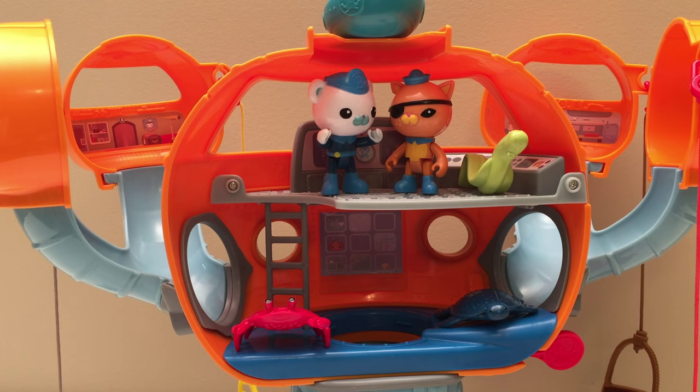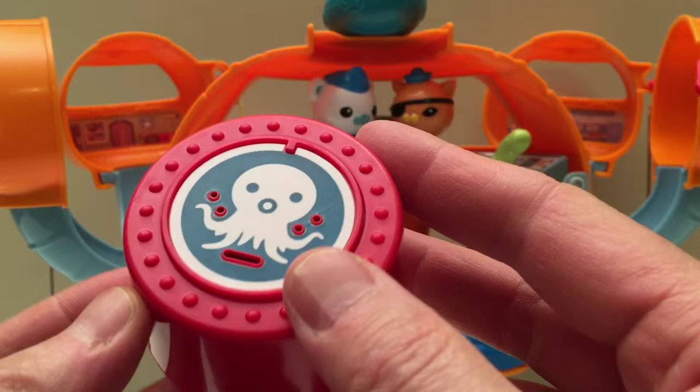Well, this is a great Octonauts Octopod Playset with Captain Barnacles Bear and Kwazii Kitten and a few of their sea creature friends. You can have lots of fun acting out all of your Octonaut adventures in this playset. Lots to do, lots of swinging baskets and swings, two great characters, extra sea creatures, tons of little pods to go in, cool slides to get down, and even some sounds.